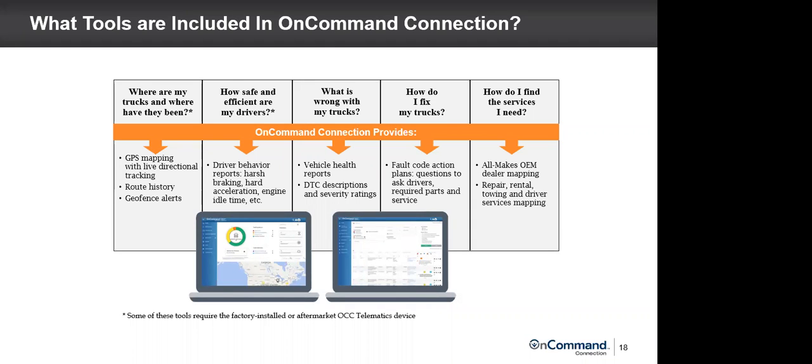What's wrong with my truck? Certainly, we just showed you. I'm home base for that. Seeing those faults, looking at how we've tiered them up, getting you to the descriptions, moving to the how do I fix it, getting into the fault code action plans, having access to the service information, the parts list, and then finally the dealer and repair locator system. How do I clean this thing up? Those are the pieces really central to OnCommand Connection.